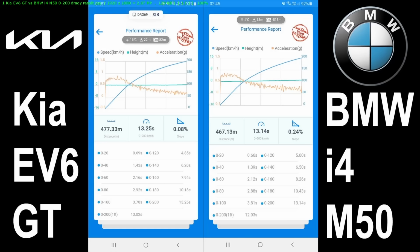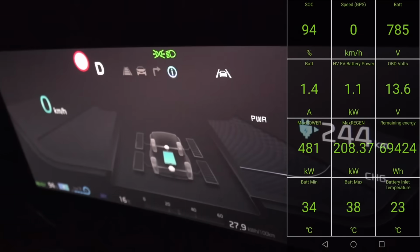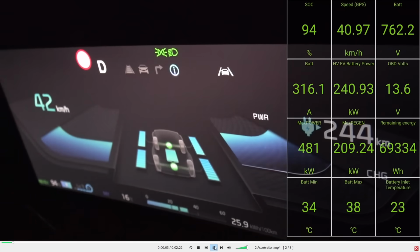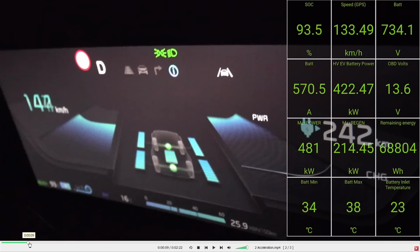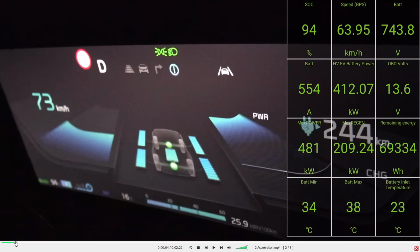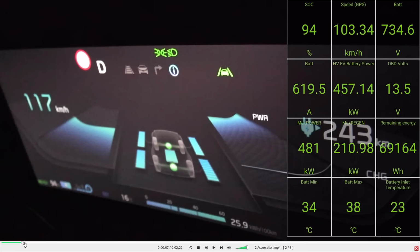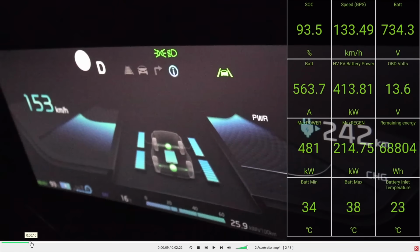So let me see, I can show you the next one here maybe. If we repeat this one, you see that if I go a little bit slower, or let me see, can I do this? Okay, let me see if I can skip. Look here, in the beginning, at lower speed, you get that 460 kilowatt peak, which is actually slightly more than 585 horsepower, but maybe after some losses in the wheels, you get 585. But you can keep that only for about 2 seconds before it starts dropping. And then the i4 has 544 horsepower, which is actually 400 kilowatt.